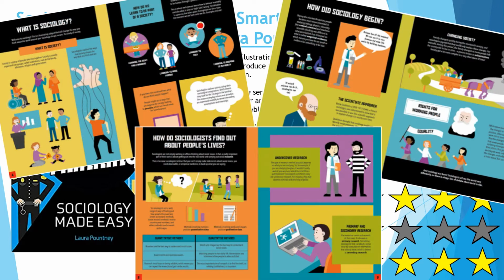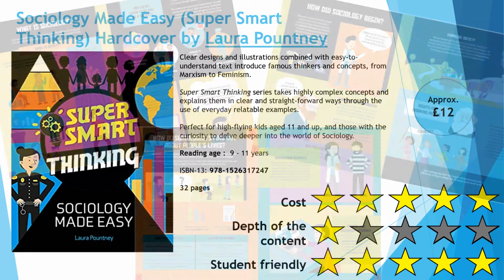So just as you can see here, it goes through the basic ideas. What is sociology? How did it begin? How do we get our research? What are the key principles? It covers a little bit of basic information about all the theories, the key thinkers, the key individuals from the subject. I would say, as I say, quite a nice book, particularly if you're going in and you just want a really basic introduction, or you've got younger siblings who are curious about what you're doing.